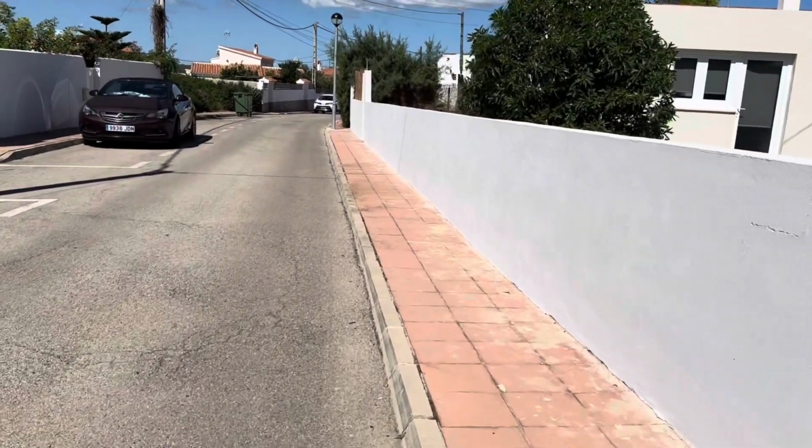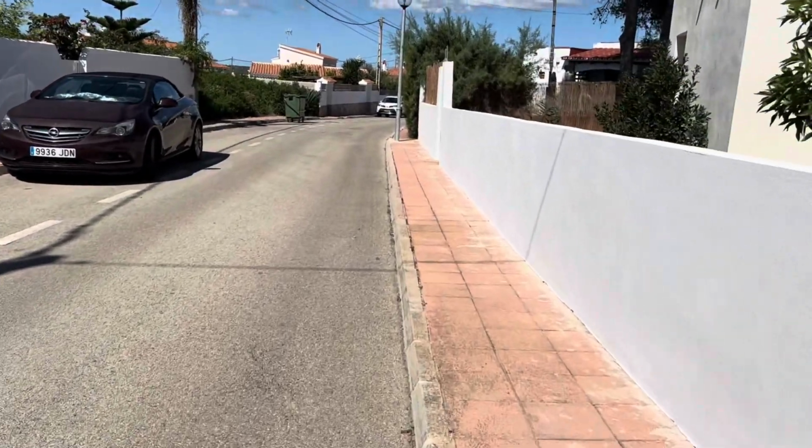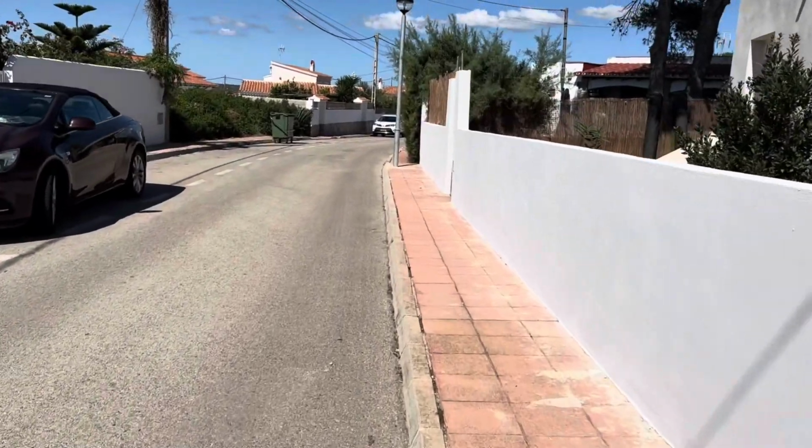So here I just took a left again to get us back down towards the main path to get us back into the centre.